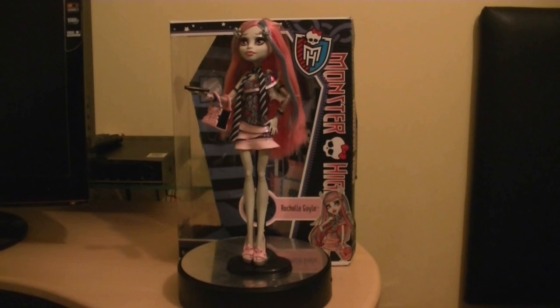We have plenty of Monster High reviews coming up very shortly. We have a 2-pack featuring Draculaura and her favourite guy or ghoul or monster. And obviously we have Venus coming up soon, so watch out for those reviews, and we will probably take a look at some of the Frights Camera Action Monster High dolls very soon.